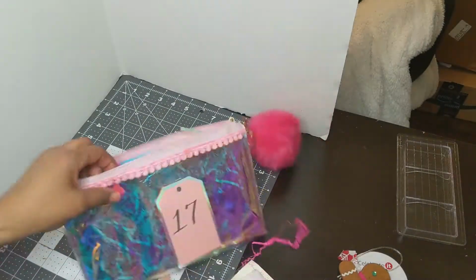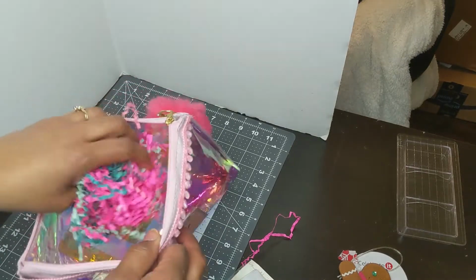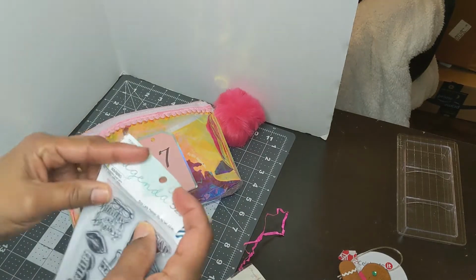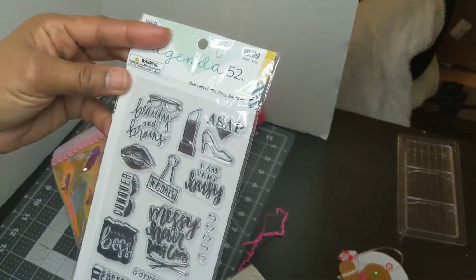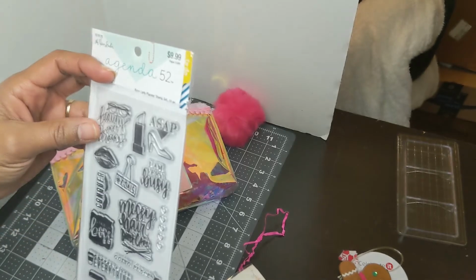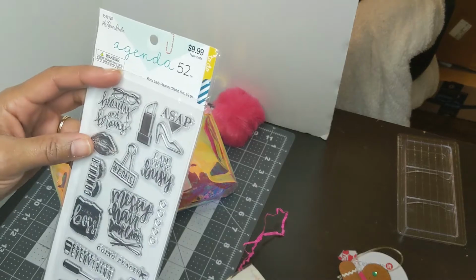Whoa, wait, I got a full bag of goodies. Oh, and I love that shred. Now, I'm getting all excited over the shred, but you know, those are my colors. Okay, gender 52. Look at that, beauty and brains. Matches my pom-pom with the glasses. ASAP, I am very busy.